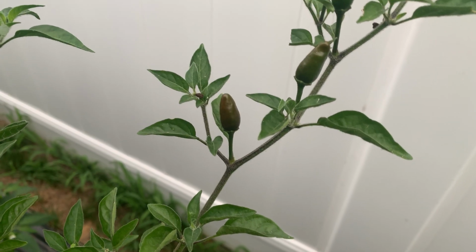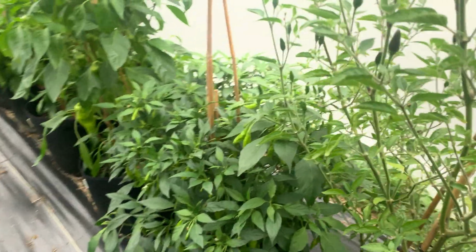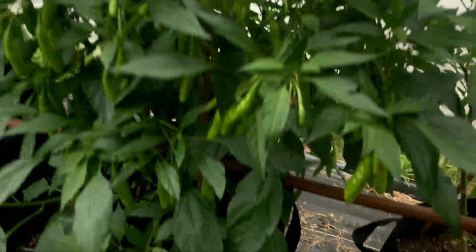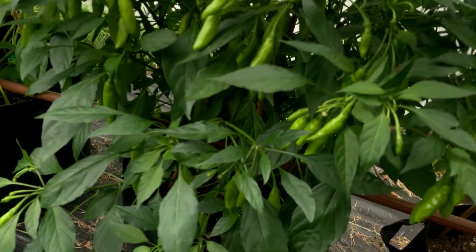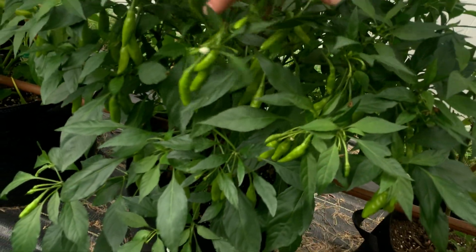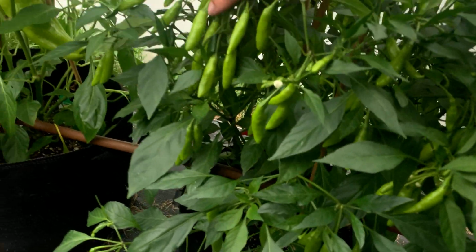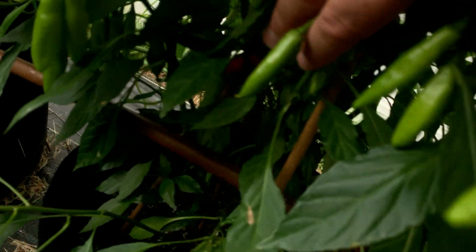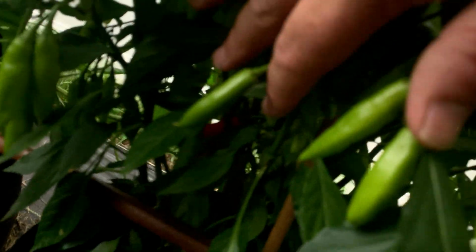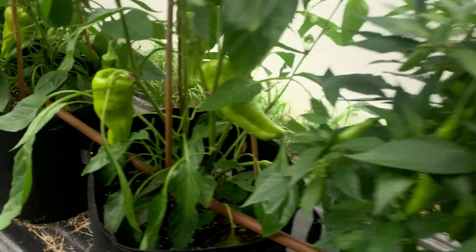God, phone. So. And then this is my Gangstar Starscream. I mean, loaded. Everywhere you look. You lift up its skirt, there's peppers everywhere. And even a ripe one in there. Whatever, camera's not cooperating today.